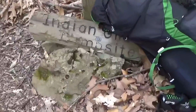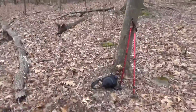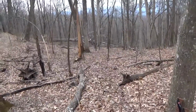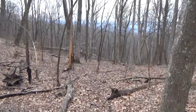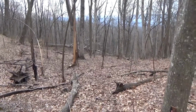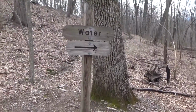Stopped here at Indian Grave campsite. Not really any sign of a campsite anywhere. There's also a sign that says water. And I went over the edge there and down several hundred yards straight down the mountain, and there's just absolutely no sign of water. So I had no idea. There was a couple little gullies that looked like they might have water. I went down to them. It was just a complete waste of time. Unless I'm just overlooking something.